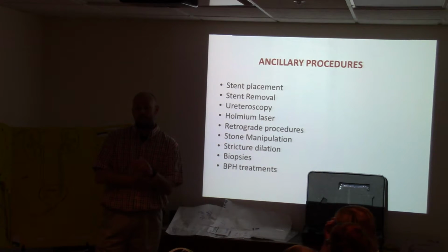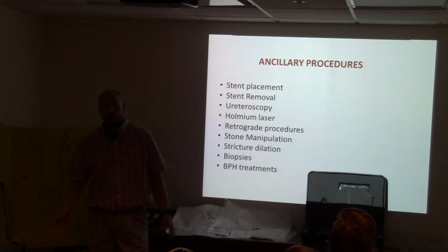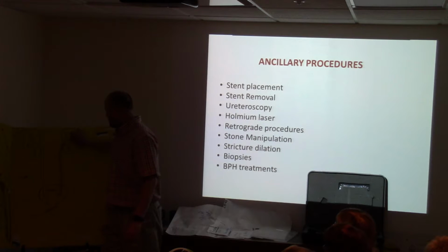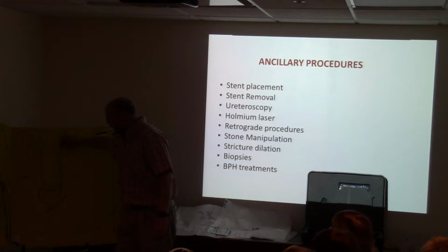Now, if you leave a stent in too long, some patients, we see it a lot, they're non-compliant. They put a stent in, they treat the stone, next thing you know, a year later, they're coming back in the emergency room on death's door. They're sick, because they never went back to have their stent taken out. And if they've had stones before, that stent will calcify in their whole tract. So it'll be in here, and it'll be stones from here all the way down into there.